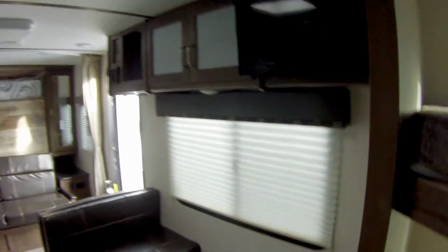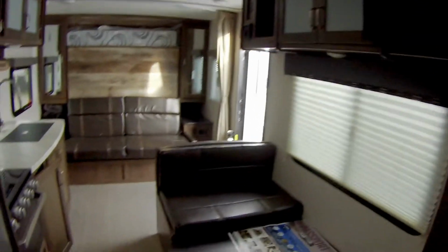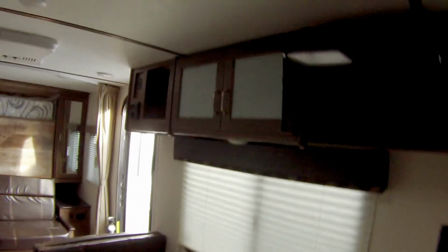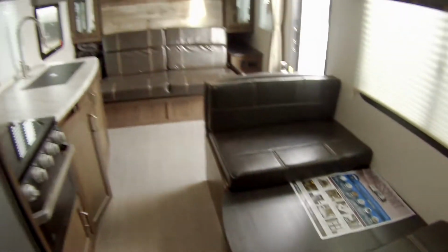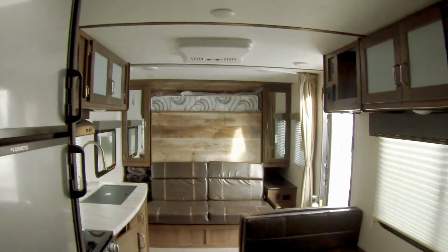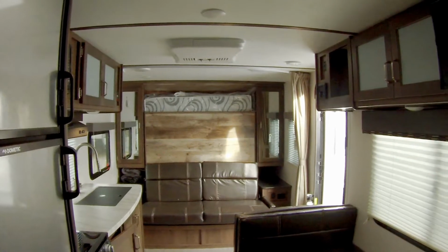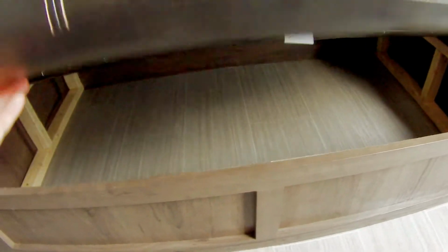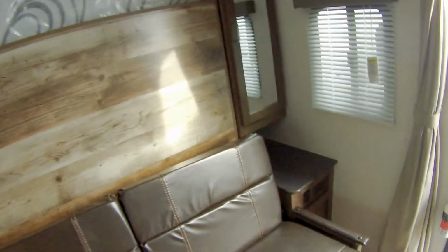This is a pretty good option. Considering it doesn't have a slide, this thing is really nice. I like this. Got some extra storage up top, TV. I'm sure there's probably some storage under here, yep. Not bad for not having a slide, I definitely like it. Let's check this out, there's some really awesome storage under here too. I'm digging this one, I'm definitely digging this one. This could be a good option for sure.